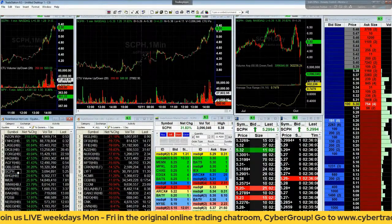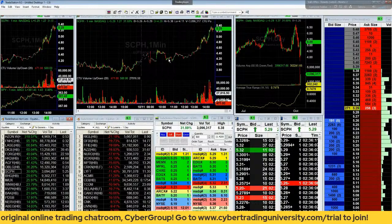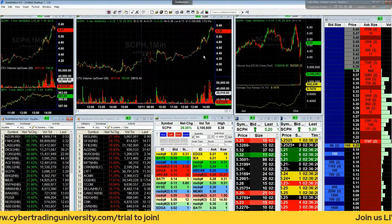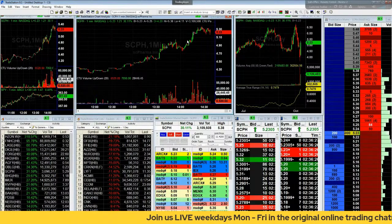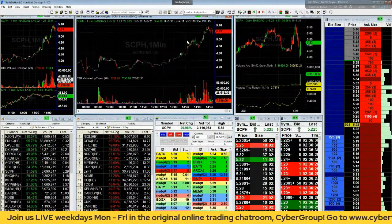Now this SCPH. This one earlier didn't have as liquid of a book. And I feel like it started to fill in a little bit more over the last, I don't know how long, but last, let's say, hour at least. It's been pushing on up really well. Fairly tight spread. It's opened up here and there to a couple cents, but otherwise this is looking pretty good.